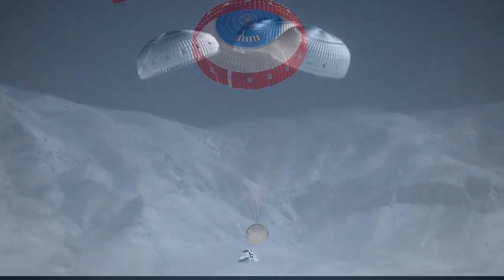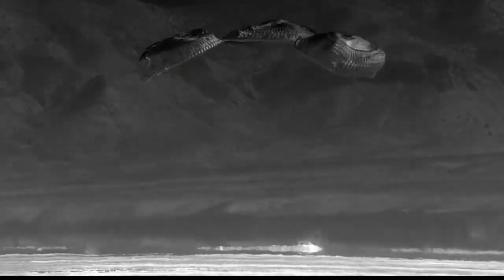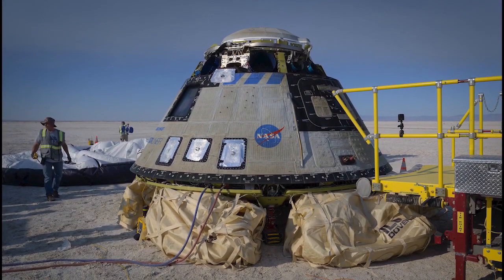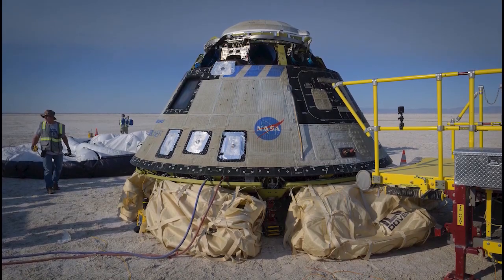White Sands Space Harbor in New Mexico, wrapping up the 6-day mission. And touchdown Starliner, marking the completion of Orbital Flight Test 2. Almost exactly 6 days into the mission, just a beautiful touchdown in White Sands this evening.